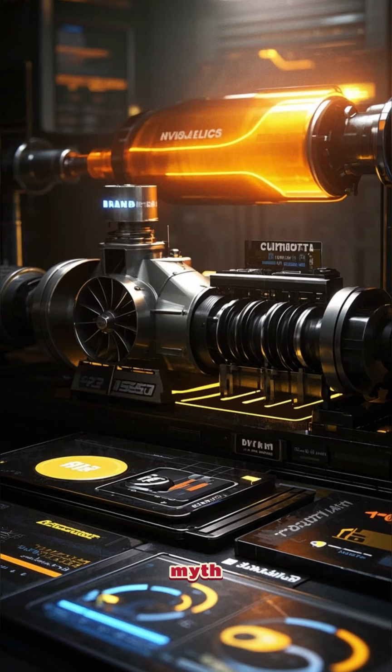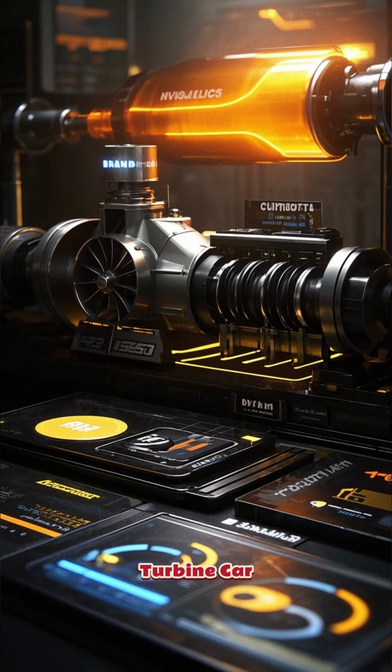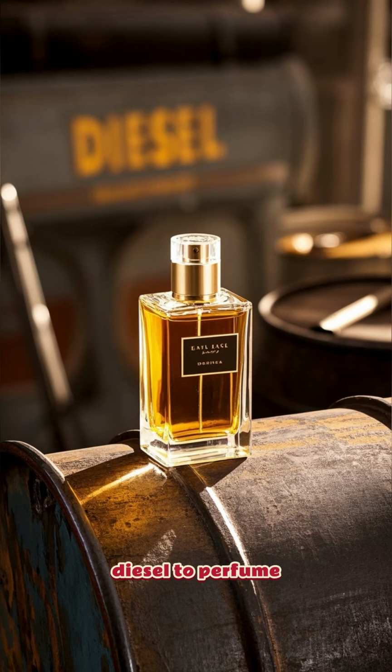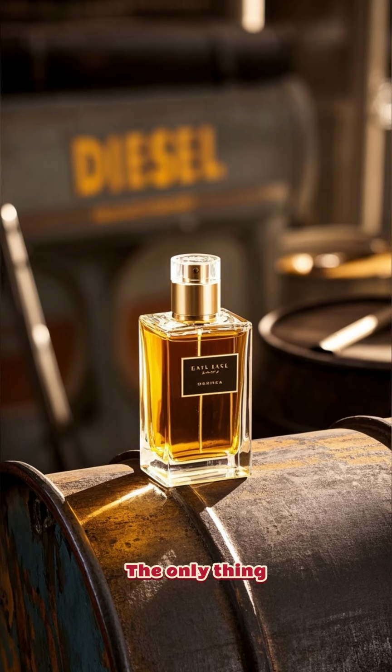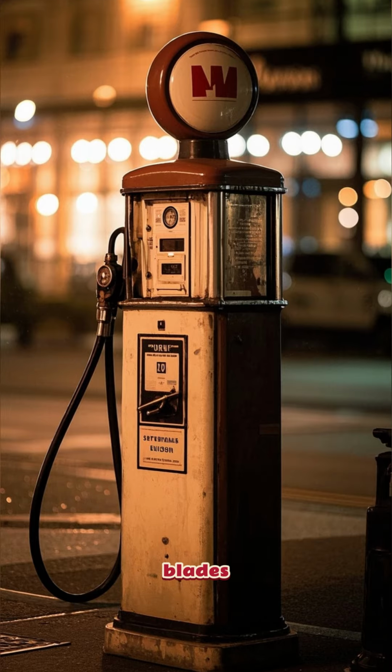That's not a myth. Chrysler engineers tested over 80 different fuels in the turbine car. It ran perfectly on everything from diesel to perfume. The only thing it didn't like? Leaded gasoline, because it clogged up the turbine blades.